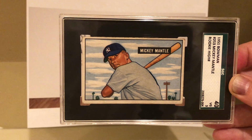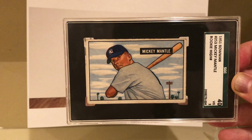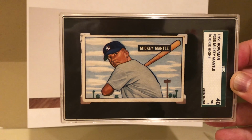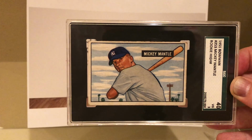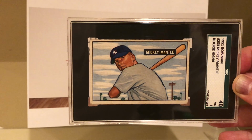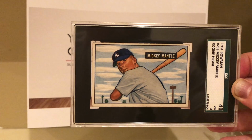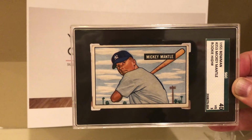This is in an SGC 3, and I looked all over the place for a card that was pretty nicely centered. It really mattered to me finding something around a 3 where the aesthetics of the card weren't off. There are so many cards with print lines, or that are so incredibly off-center that it takes away from the card. I've seen so many cards with a jersey that's got bubbles in it, or a stain over here. So it took me a long time to find this particular card, and when I found it, I jumped on it.